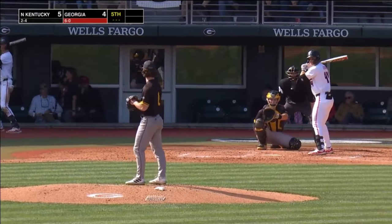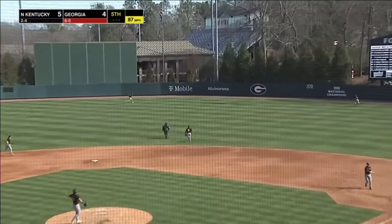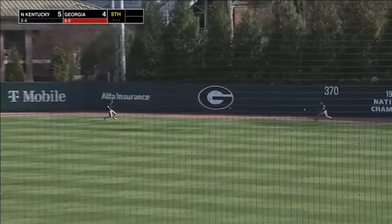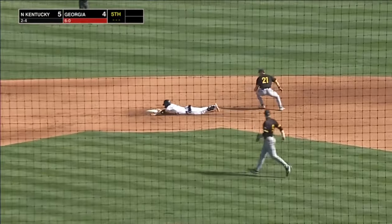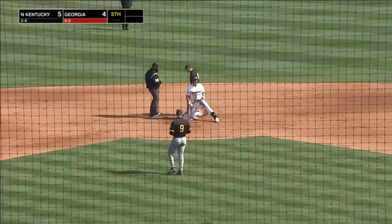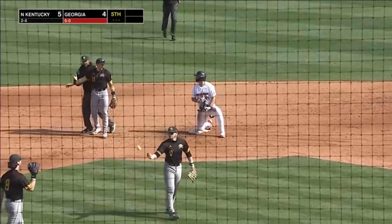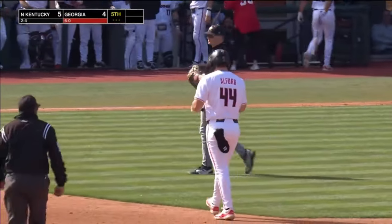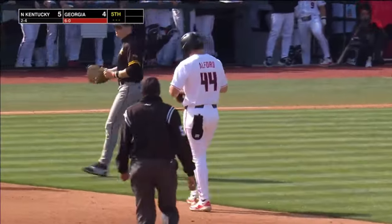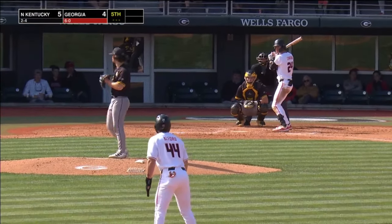Slade Alford standing in. That's now two doubles and a homer for the 8 and 9 hitters. And Alford hits this one deep out to right center. It's off the top of the wall. Throw coming to second. He is safe. That one needed one more inch to get out of here. We just about had back-to-back homers. 5-4 Norse here in the fifth.